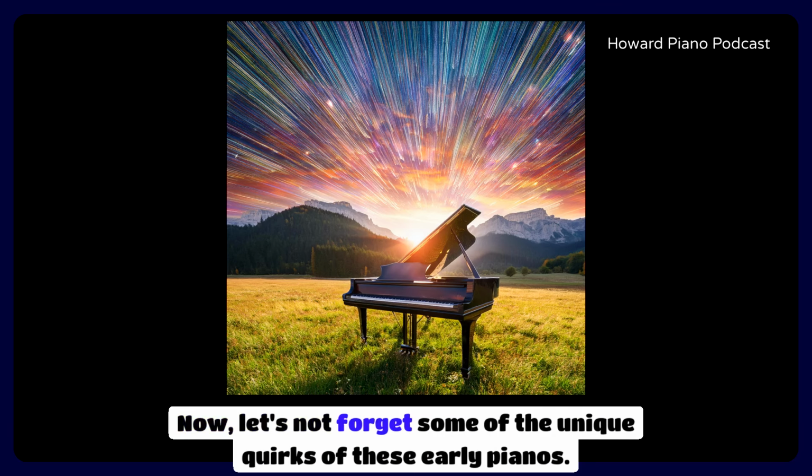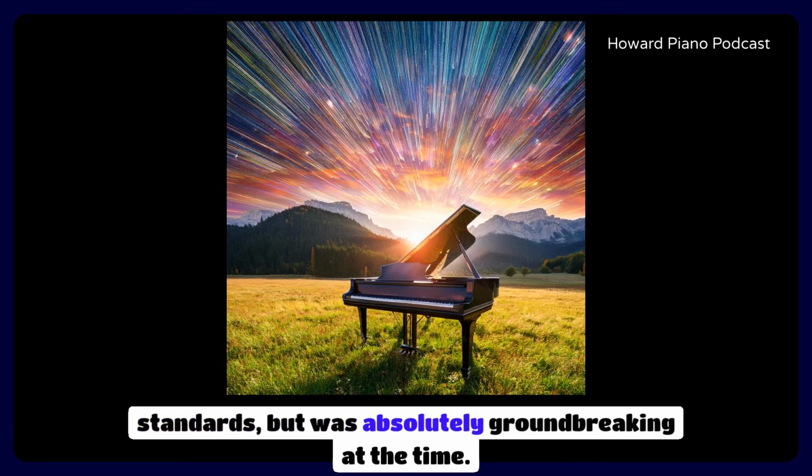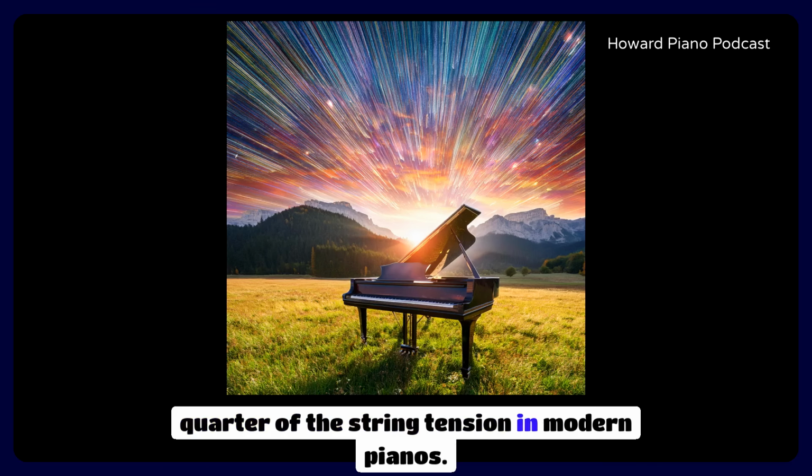Now, let's not forget some of the unique quirks of these early pianos. Many of them had a range of about 5 octaves, which seems small by today's standards, but was absolutely groundbreaking at the time. They didn't have a cast iron frame, which resulted in lower string tension, about a quarter of the string tension in modern pianos.